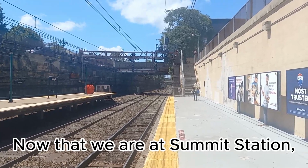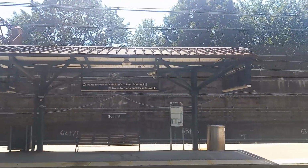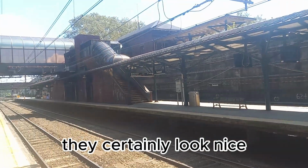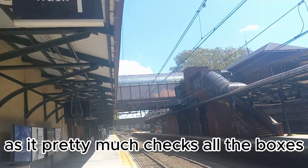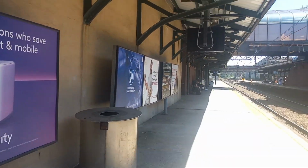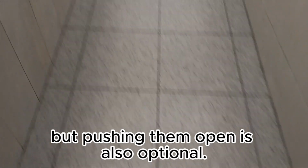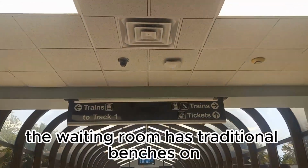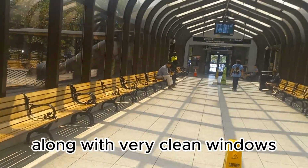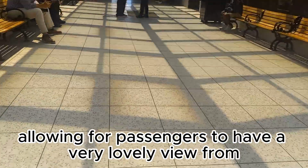Now that we are at Summit Station, let's take a look around. For the platforms, they certainly look nice, but they don't really have special frills to them, as it pretty much checks all the boxes for any other traditional commuter rail station. The entrance and waiting room look very nice, as the doors are automatic but pushing them open is also optional. The waiting room has traditional benches on the overpass above two of the three tracks, along with very clean windows, allowing for passengers to have a very lovely view from the station overhead.